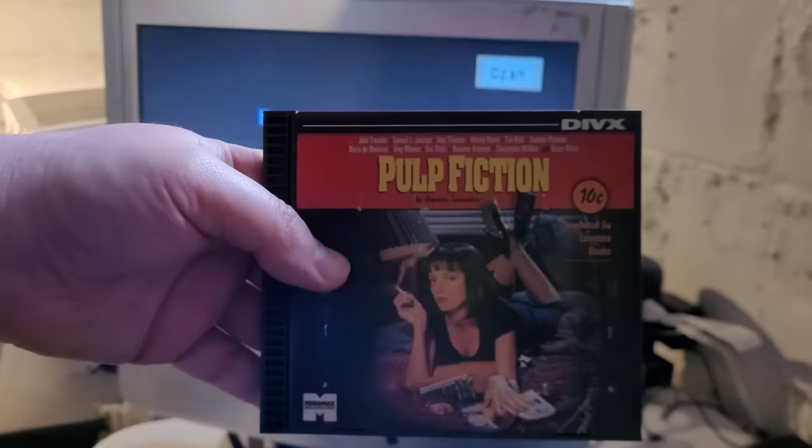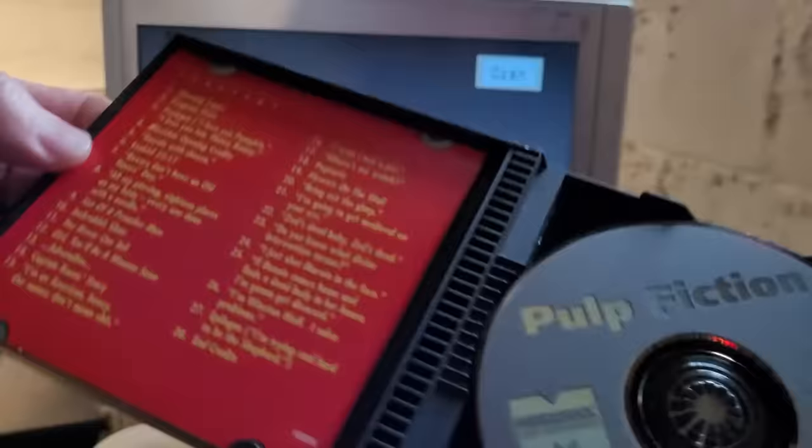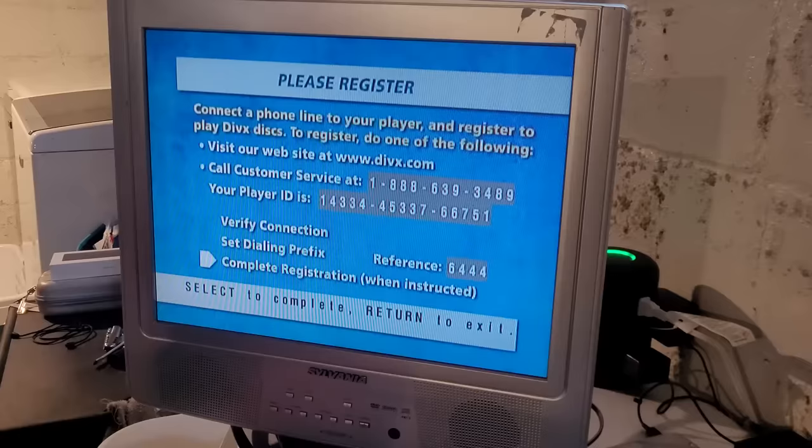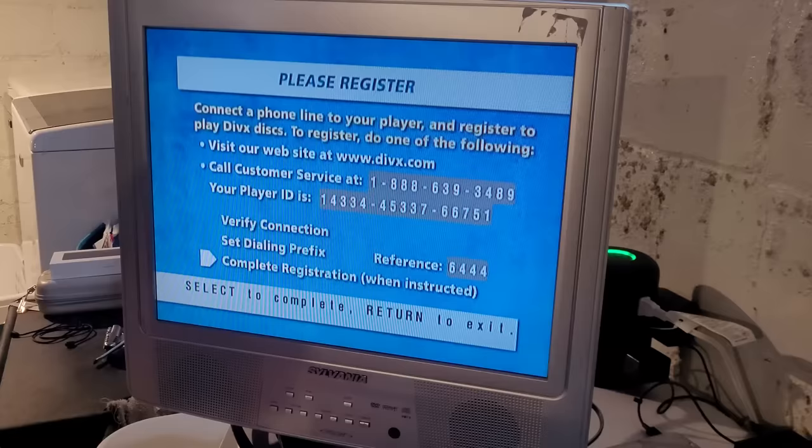So I have several of these movies. I want to take a look at a couple of them. And this Divx format promises a better experience than just a standard DVD, which is pretty exciting. I've never seen a Divx movie. Here's the problem. When I put the disc in, I get this screen. What's going on? Let's find out.